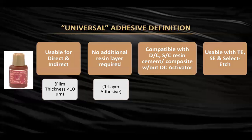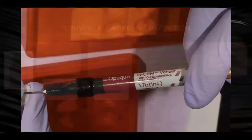I like the idea of being able to cure my bonding material before I put the porcelain on. When you can do it in one step and have multiple modalities, it's flexible with a lot of different modalities. This has been a really great thing, and Premio Bond is one of my go-tos for sure.